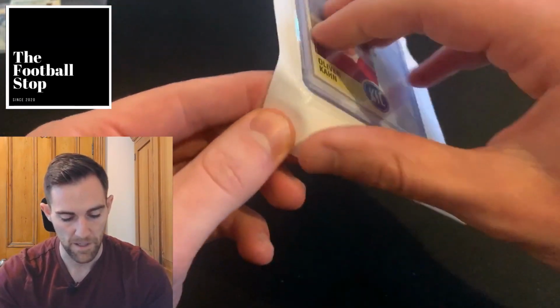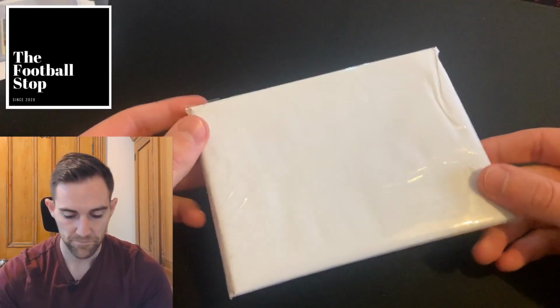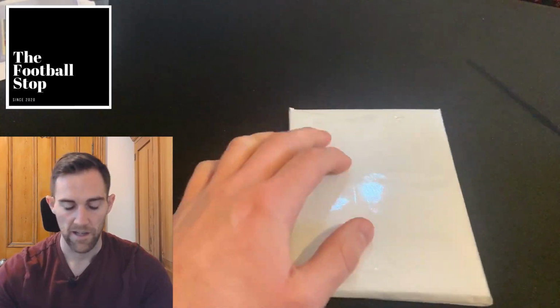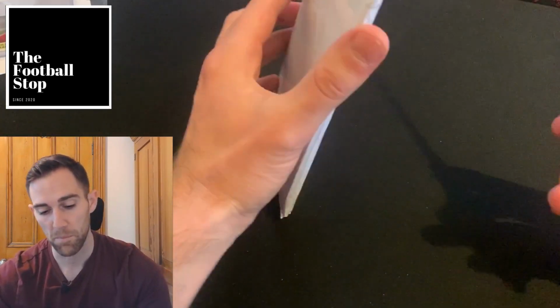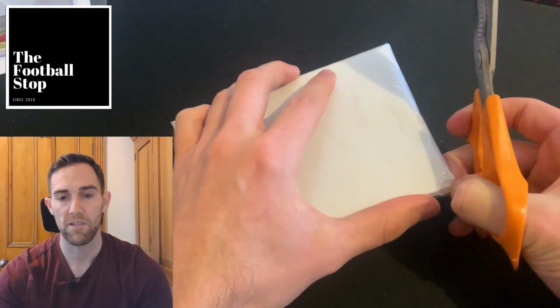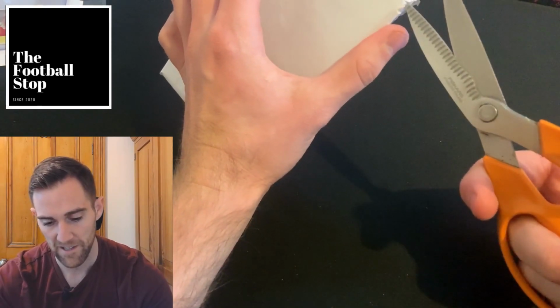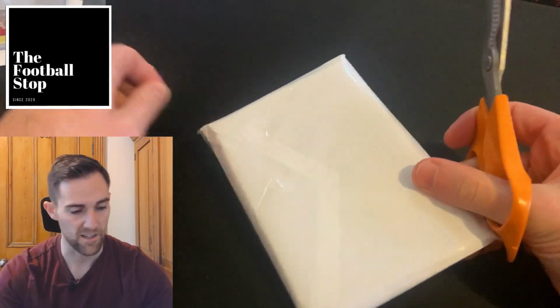Sorry, I can't get the back off, but I will post it on Instagram for everyone to see. So this one, I took the label off it. I know what's in this. This is probably going to be the rarest thing in my collection, and that's including some Pele cards, which I can't get into this.